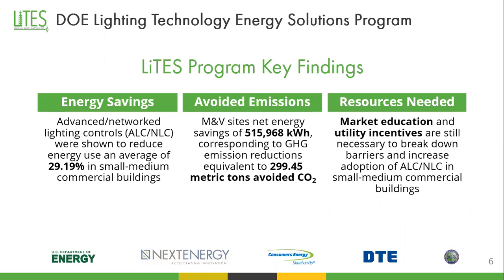Through our surveys with building owners, property managers, utilities, and trainees that participated in the program, we also learned that market education and continued utility incentives are still necessary to break down barriers and continue to increase the adoption of advanced lighting controls.